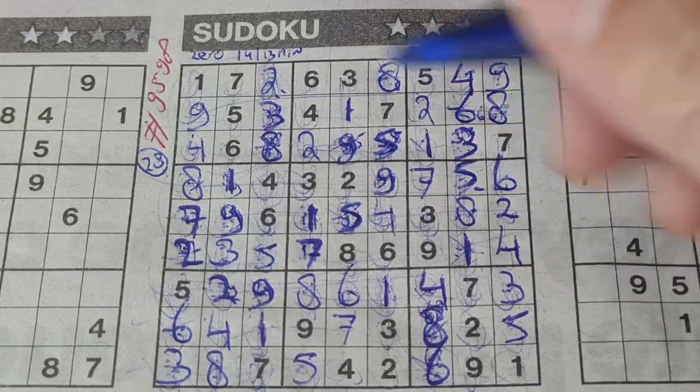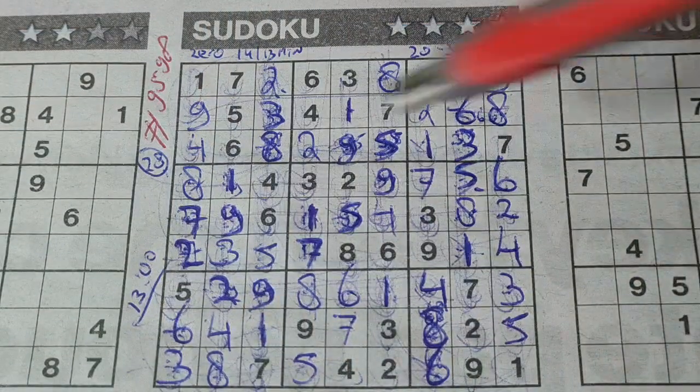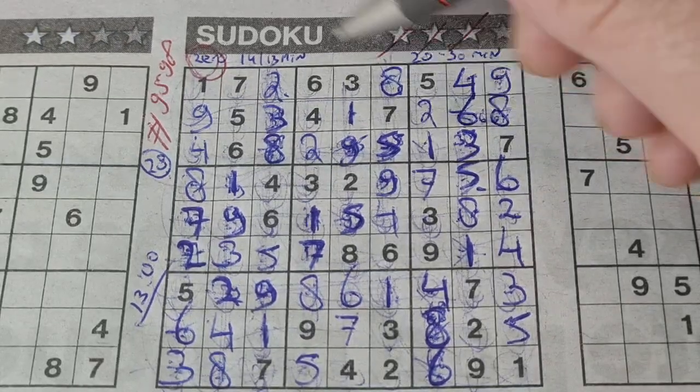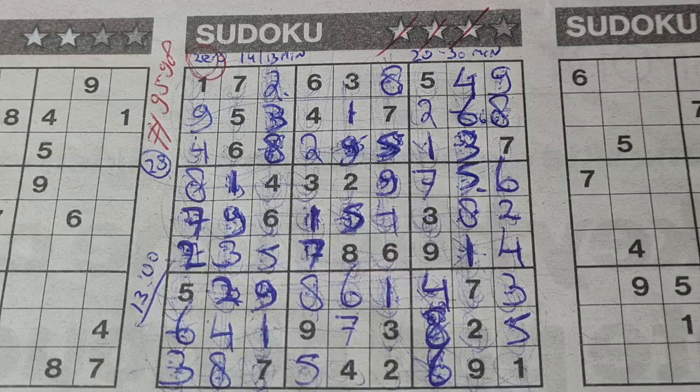Finished in 13 minutes. Well, told you. Need to be faster than 14, 13 minutes. Definitely 0 stars. Not the 4, not the 3, not the 2, not the 1. We solve it again, and I like this one. Yes, I really do. You think so?